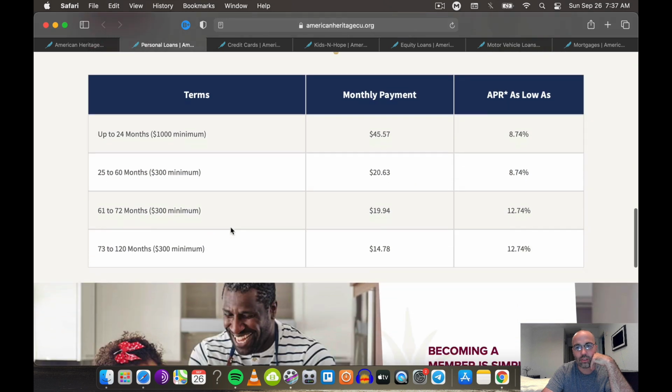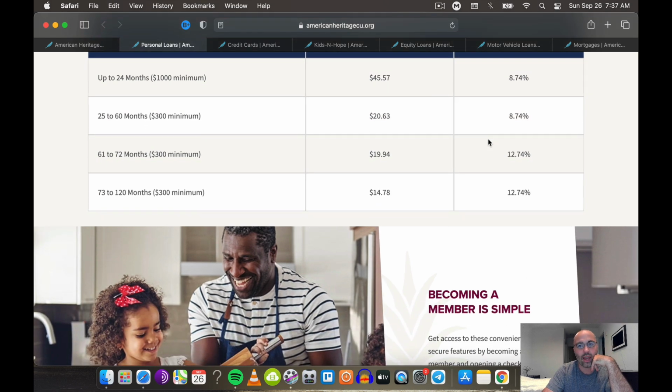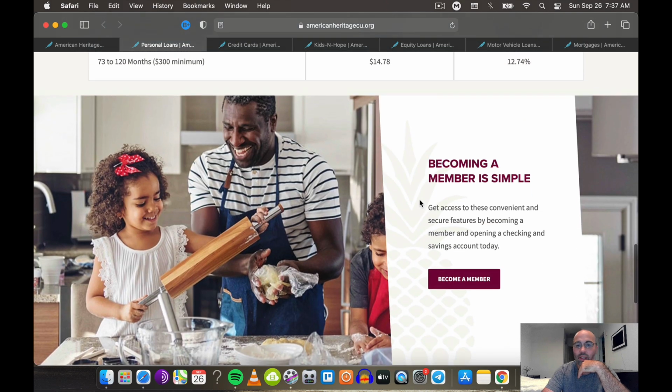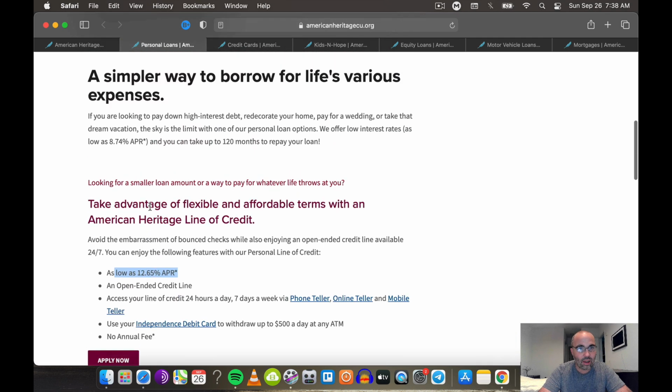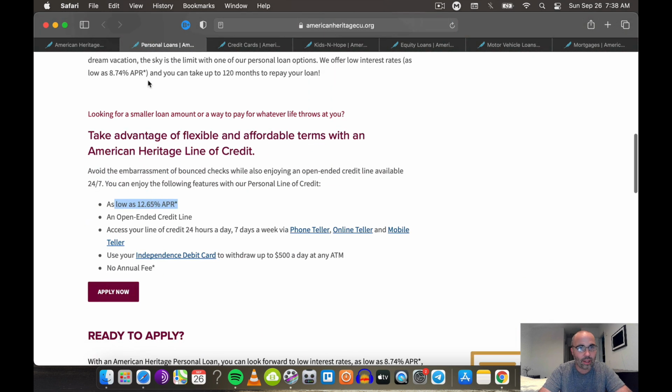Pretty low APR too, if you think about it. If you do like 24 months, depending on what you're looking to get, 8.74 is not too bad. Obviously, 12.74 is a long time on $100,000, but it's up to you. The credit line is open-ended. That is also $100,000 that I'm seeing on the boards as well. So that's pretty sweet as well. The interest is kind of high on that, okay? But there's no annual fee on the revolving line of credit.